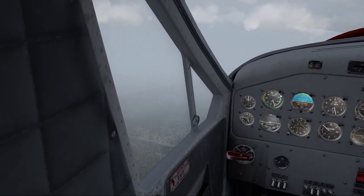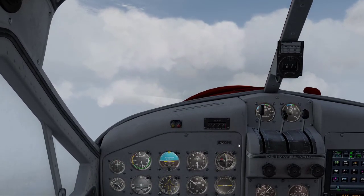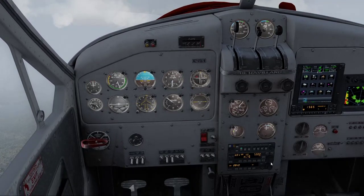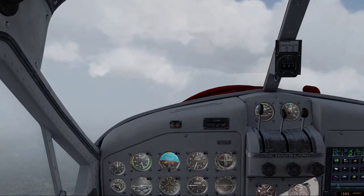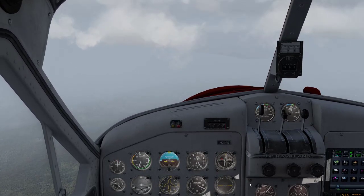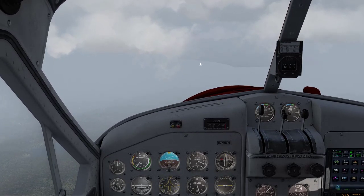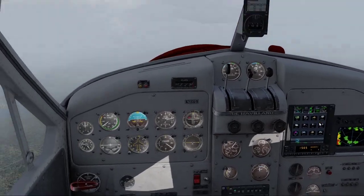I'm almost thinking I shouldn't go up higher here. I'm heading right to the worst of it. Alright, we're gonna stick with it. So here we go. I actually think that's maybe not a bad thing. We're just gonna level at 5,000 here. Stay below the worst of this, and once we punch through here, I think we're going to be okay.